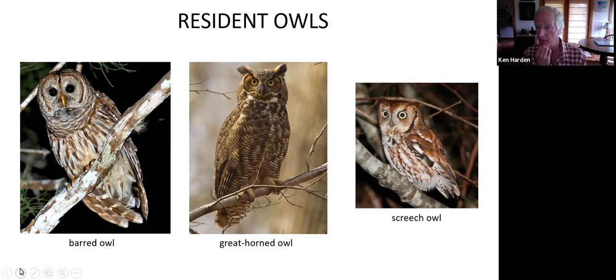And then we've seen a screech owl roosting there this spring on several occasions. So they're pretty common around. I don't tend to hear them so much until later, sort of mid to late summer, and then you can hear them calling quite often, at least around our property. But all three of these owls can be seen.